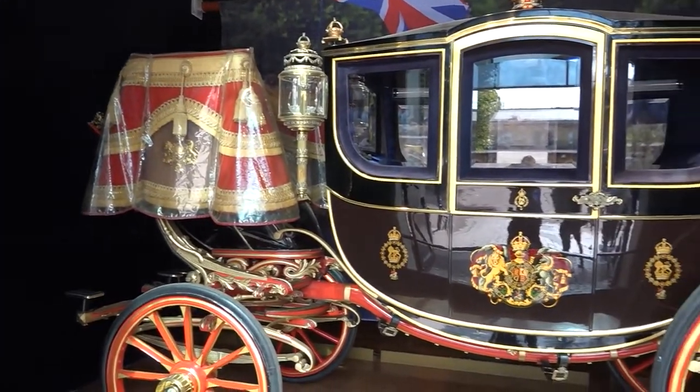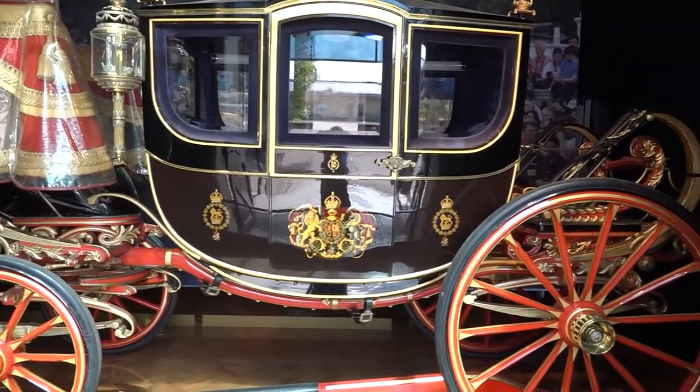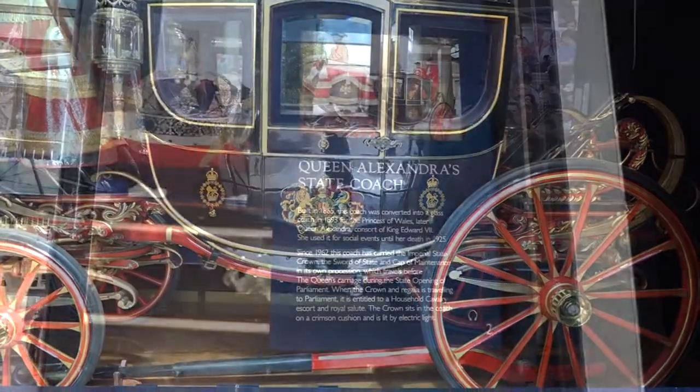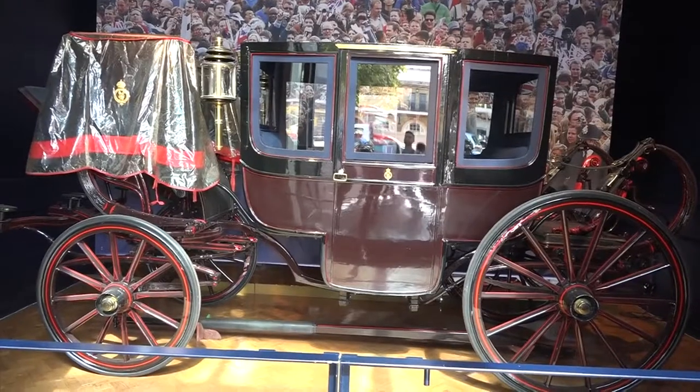This one was used by Lady Churchill during Winston Churchill's funeral. And then it had a third body that was. This is the glass coach.